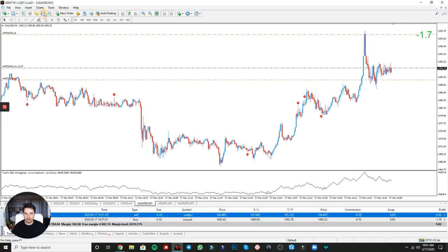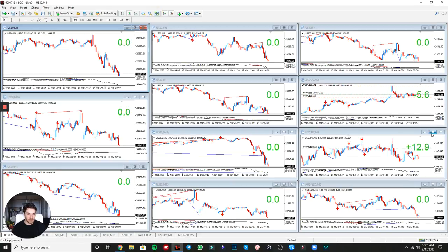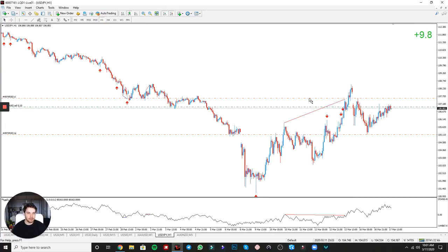Here are the two trades we're in right now. We're in a sell for USD Japanese yen, and we're in a buy for gold. Let's go ahead and check that out. So for UJ, here's UJ. Take profit's down here. That's going to be about 186 pips, so I'll make about $174, assuming it's successful.